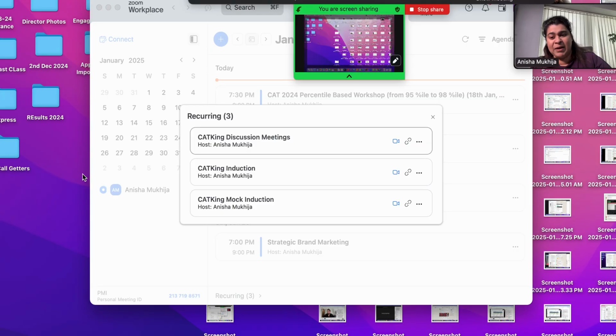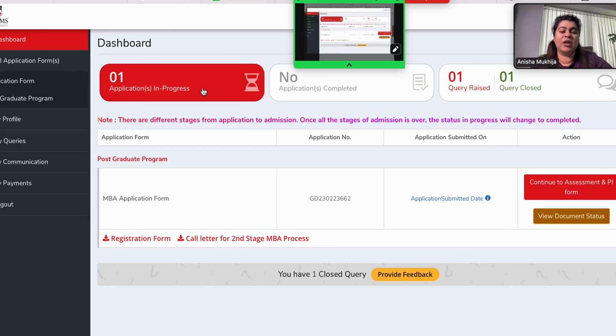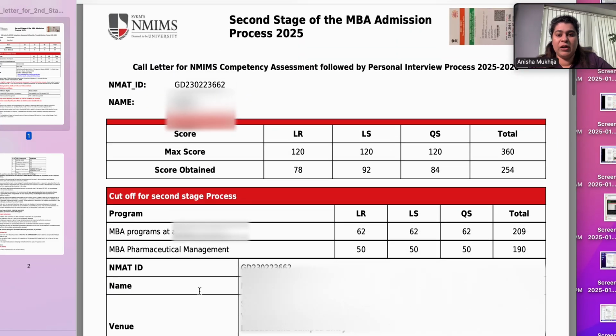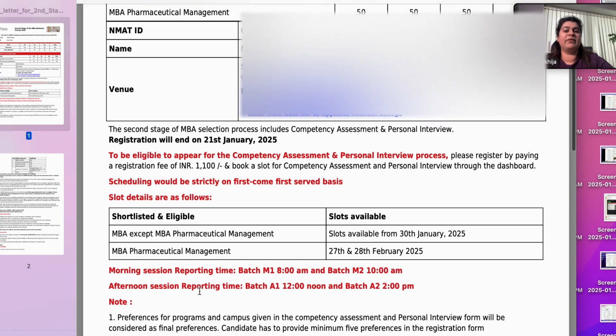Firstly, everybody, where do you check your calls? You will log into your dashboard. I hope by now you know where and how to log into the dashboard. There, in your postgraduate program where you saw your admit card, the call letter for second stage MBA process will now be available. Okay, download your call letter. This is how your call letter will look like once you have downloaded.